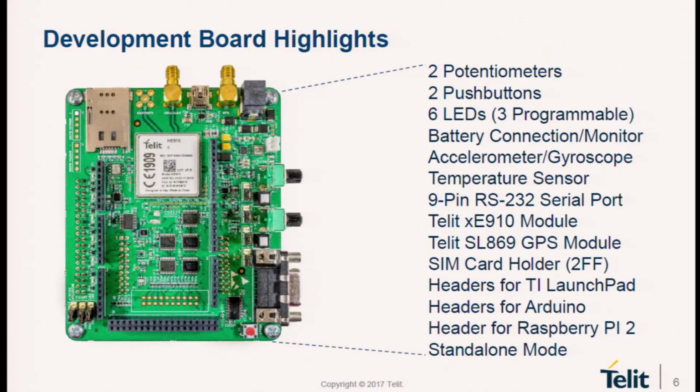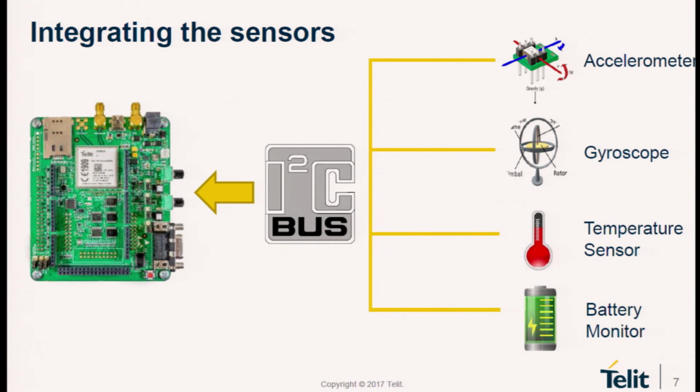But the other key thing is the 4 items at the bottom. Headers for TI LaunchPad, Arduino, Raspberry Pi, and also standalone mode. And we've already integrated the sensors for accelerometers, gyroscope, temperature, etc., and a battery monitor. All these are different data feeds that you can build into your applications so that you can experiment and prototype things that you would have to build into custom applications.